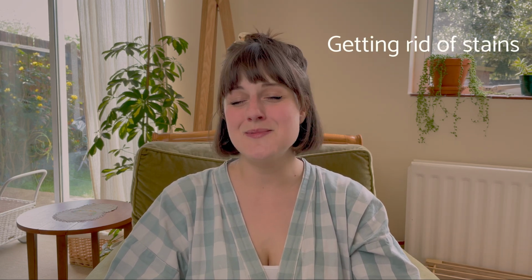Tip number 9 is all about stains. I get so many questions about stains with people worrying about how to get rid of them. Honestly, they are mainly a cosmetic issue. If your nappies are otherwise looking clean and smelling clean, then stains aren't a problem. Like I say, they're just cosmetic. But lots of people do want to get rid of them. I like to get rid of them. And the number one best way to do that is to put them outside in the sun.